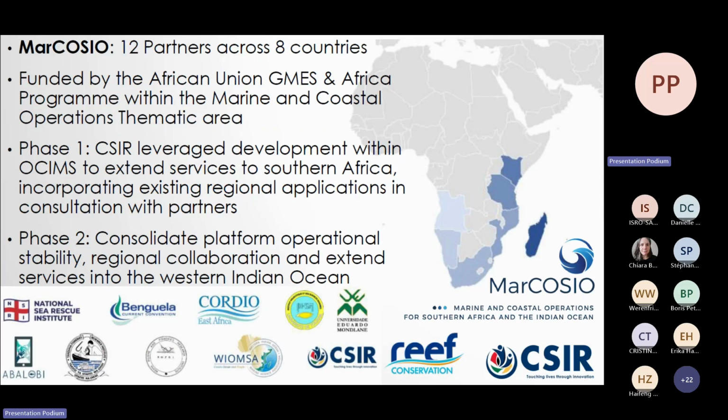So our involvement in this project laid the groundwork for then becoming a partner in the African Union GMES and Africa program and leading the project called MARCOSIO, Marine and Coastal Operations for Southern Africa and the Indian Ocean. So now we have partners in 8 countries in Southern Africa, including Madagascar and Mauritius. And then within these countries, 12 partners combining expertise, using regional knowledge, to produce tailored products for their regions as well through these interfaces.